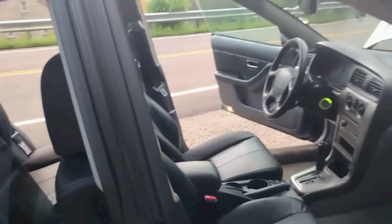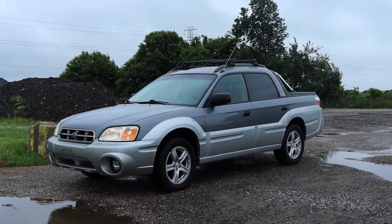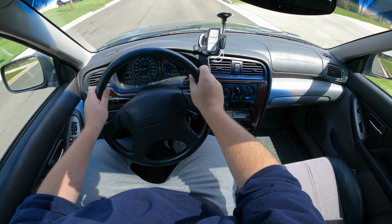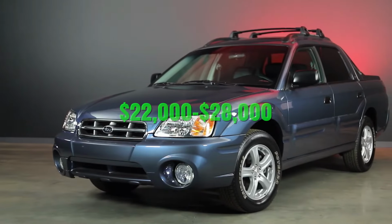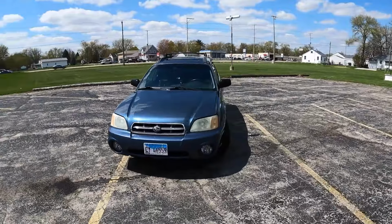The bed's integrated channels allowed for modular tie-down systems that actual truck owners appreciated when they gave the Baja a chance. Subaru reliability meant 200,000-plus miles was just getting started. Many surpassed 250,000 miles on original everything. Subaru priced it $22,000 to $28,000, awkwardly positioned between trucks and sedans.